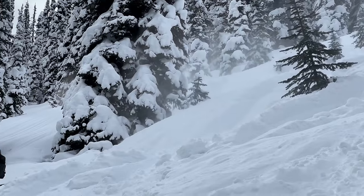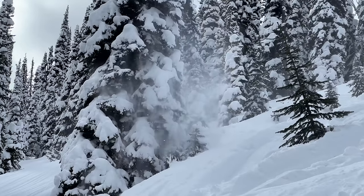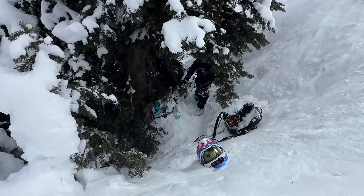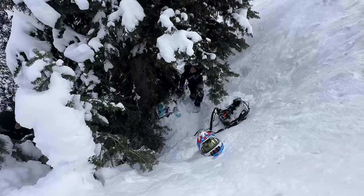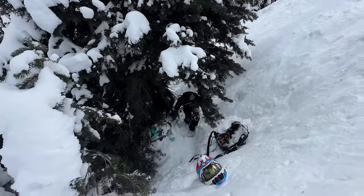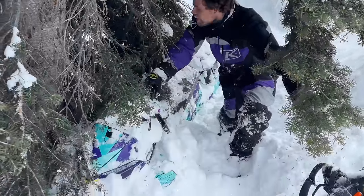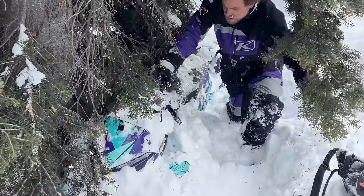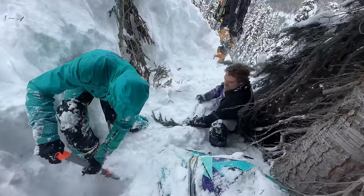Got it in the tree well. That's a deep one. I don't know if that could have been any worse. Aaron. Yeah. What is this? It's the biggest tree well on the mountain. Downhill hop over, and it just elevated down on into here. I don't think I'm stuck, really nothing too bad. I just bogged. Yeah, at least you're not upside down. I rode it down in nice. I think we're gonna have a full snow cave dug out by the time we're done.